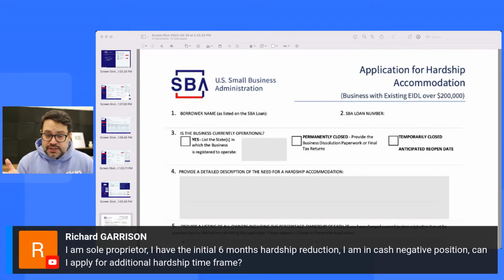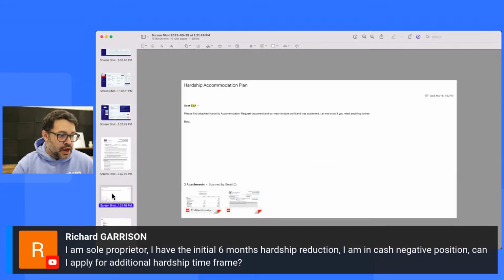In any event, I would email disastercustomerservice@sba.gov. You saw in this example that the turnaround time was quick. Just be sure to put in the subject line, hardship accommodation plan, and explain your situation. If you want to talk with us about that, Richard, I don't know if you have someone on our team you're working with, but yeah. So that's a good question.